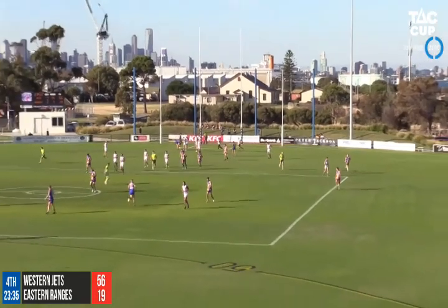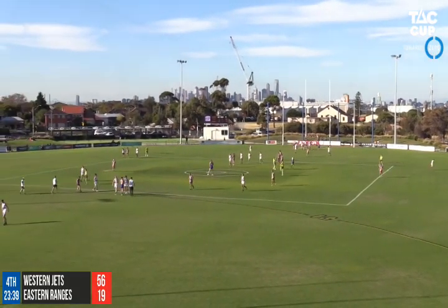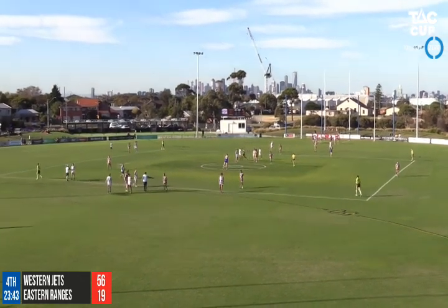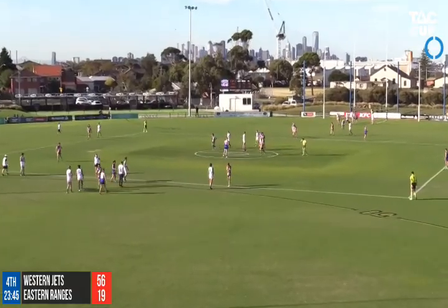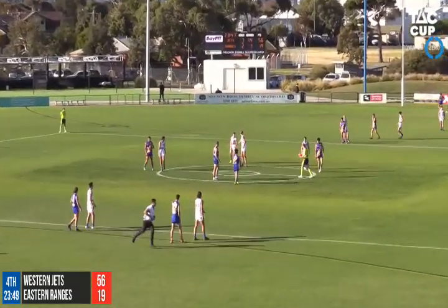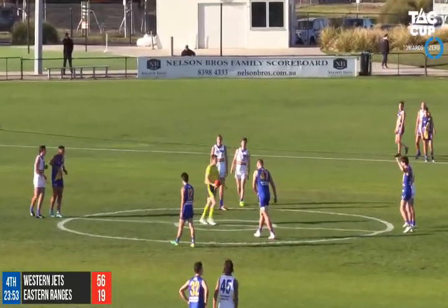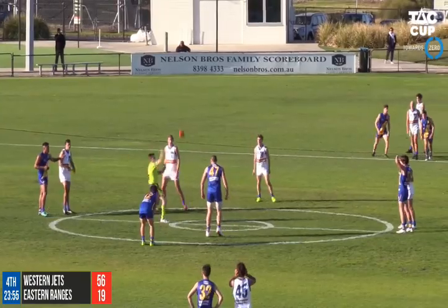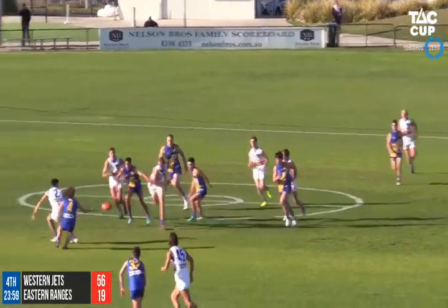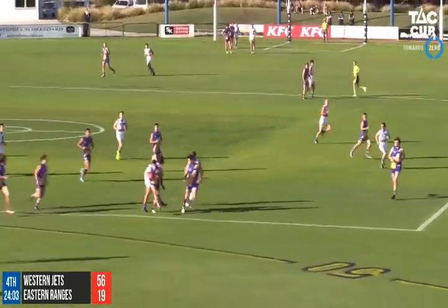And you're hearing us, Rick? Yeah, I can hear you loud and clear, Crooksy. Breeze is a bit stronger now, favouring more so the Eastern Rangers end over the other side of the ground towards that forward 50. All right, back in the middle. It is Darren Walters for the Western Jets. Been an avalanche of goals this quarter, 5 to the Jets. Rangers can't get it out. Jenkins kicks it up and under.